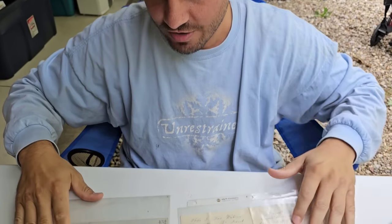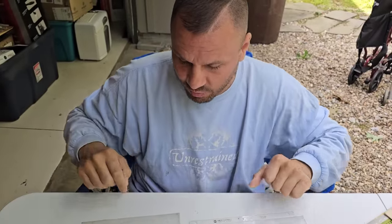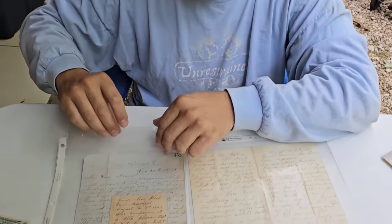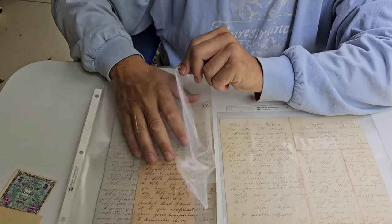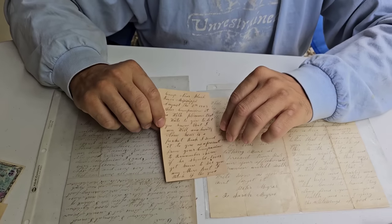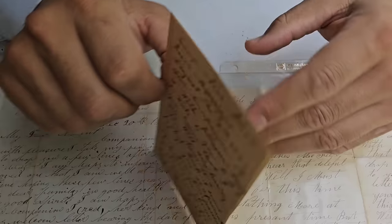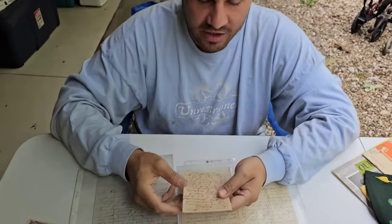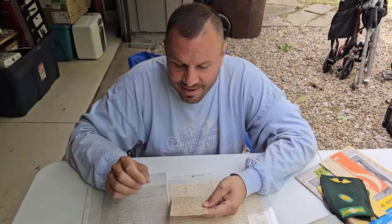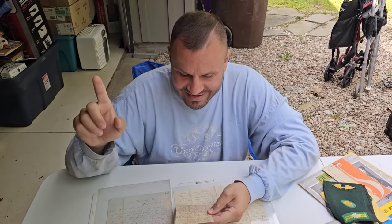These here, these are notes from a soldier during the Civil War writing home to his wife. So, for example, I'm going to pull this out. I know I don't have gloves. Everybody's freaking out right now, okay? I would be too. I'm going to read it to you. 1863. All right, I'm going to read this one to you. This one says, Camp near Black River, Mississippi, August the 1st, 1863.